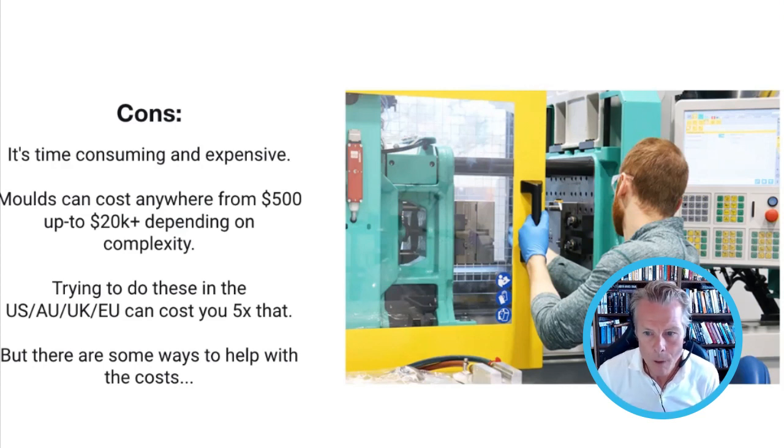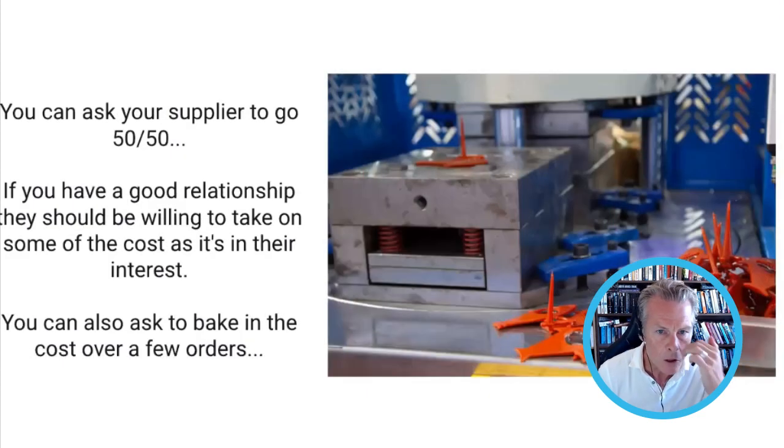So that's the problem with it, but there are some ways that you can get lower costs. One of those would be to ask your supplier if they'll pay half of it. And they will do that more than you might think, especially if you've got an existing relationship with them. They're much more likely to do it. They'll pay half of that.